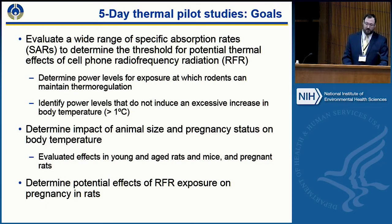So the goal here was to identify power levels that were below where the animals could thermoregulate, and specifically we set a pretty widely accepted standard of 1 degree C increase as being defined as an excess increase in body temperature. So again, we also wanted to determine, while we had these studies going on, any potential effects of RFR on the pregnancy status in the rats.